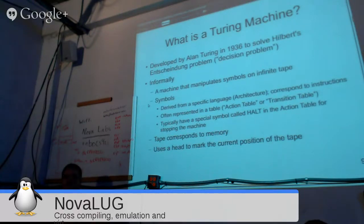The NovaLug design. Is there any way to? Is it glaring on you? All the flashing keeps changing the light. Yeah, it's facing you out.